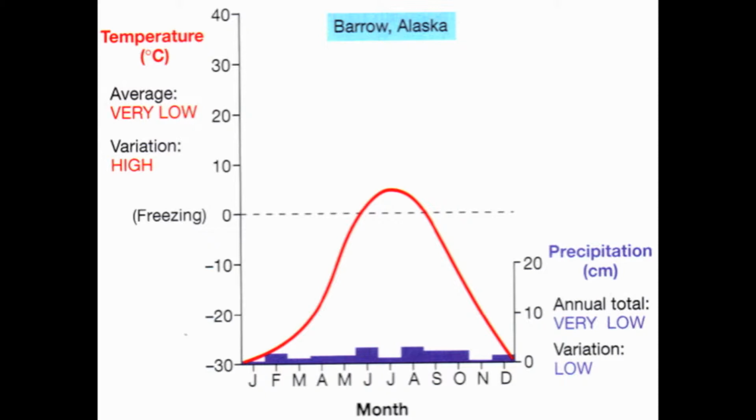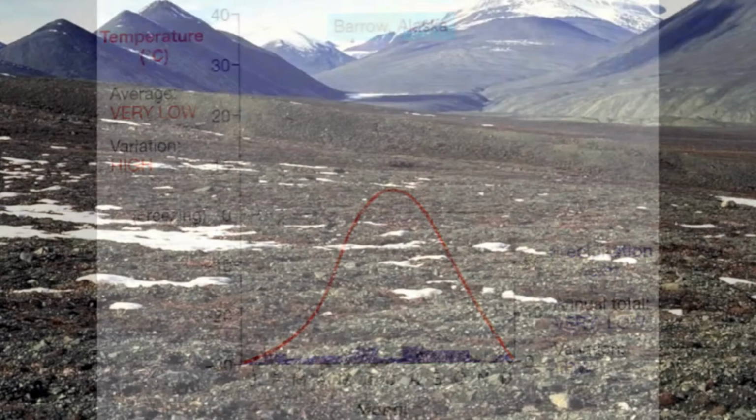Barrow, Alaska is a part of the world that contains alpine tundra-like characteristics. Throughout the year, temperatures are often well below freezing. Only in the summer months of June, July, August, and September does the average temperature reach above zero. Throughout the year, this part of Alaska receives very little precipitation. Annually, it receives less than 20 centimeters of precipitation.